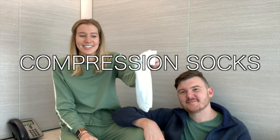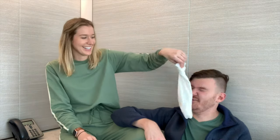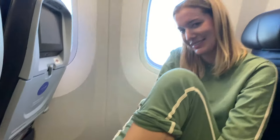Number four, compression socks. This looks kind of weird. Oh, are these clean? I hope so. In the past couple years, every time I'm on a flight over 4 hours long, I wear compression socks. It helps so much with my body not being achy when we get there. I don't care what people think, I'm wearing them.